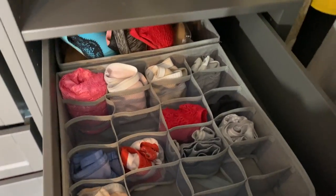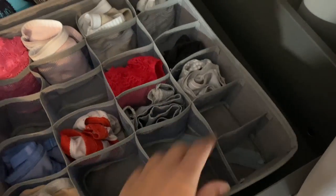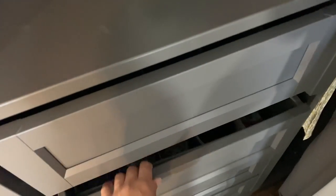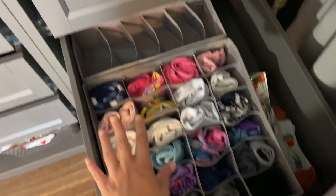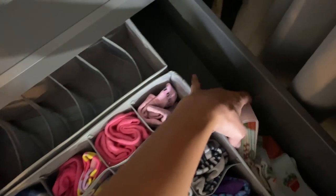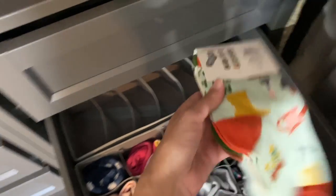Okay. Over here, the top, this is my underwear drawer. And I got this really awesome divider from Amazon. It was super cheap. So I got one for my bras, one for my underwear. And then down here, same thing, but for my socks. I still have all of this space, which I need to figure out how I'm going to utilize. And I got these cute socks from Target recently. I love they have to say it's adult socks, even though they're adorable.